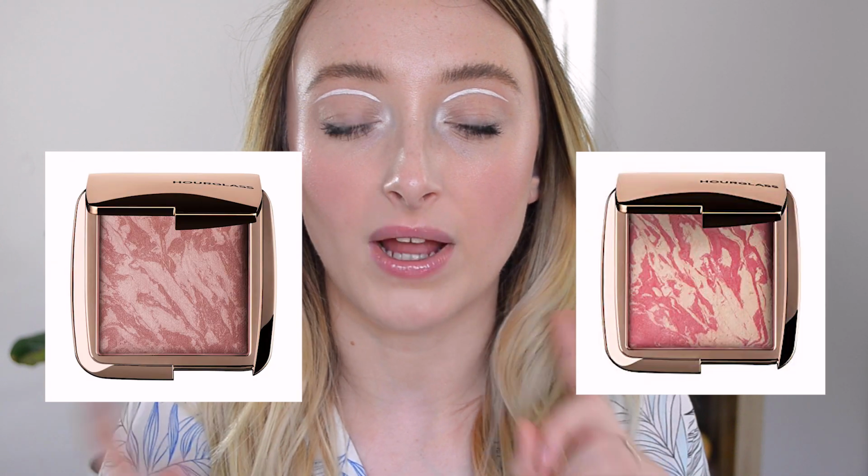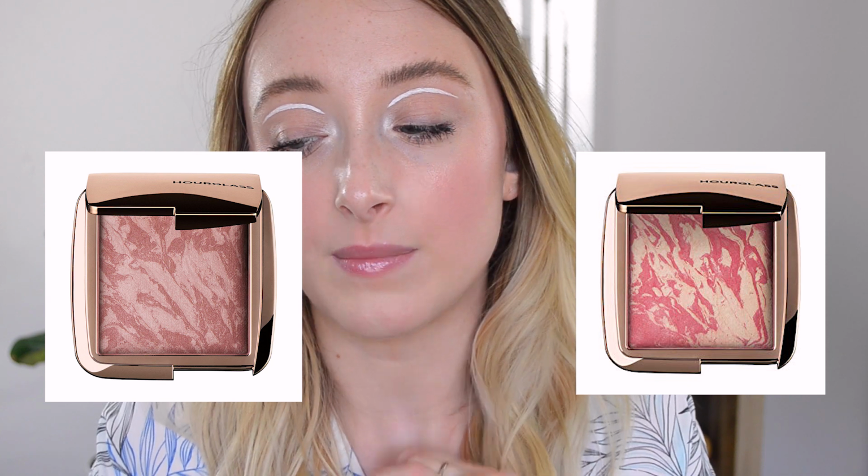The two shades, Mood Exposure and Diffused Heat, are my personal favorites. Mood Exposure is great for the person that doesn't really like blush, but wants a little bit of color. It's so subtle and natural. It looks good on a lot of different people. It's absolutely beautiful. I personally like the Diffused Heat a little bit better. It's a bit more peachy. It's a bit more pigmented. I think it works across a broader range of skin tones. But that one's absolutely beautiful too, and it still looks really natural. So they are just wonderful.